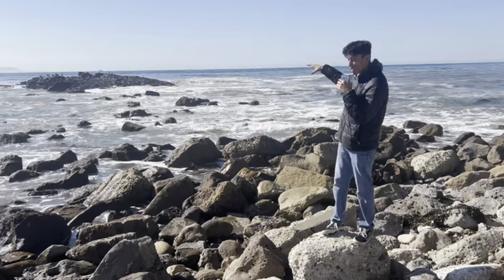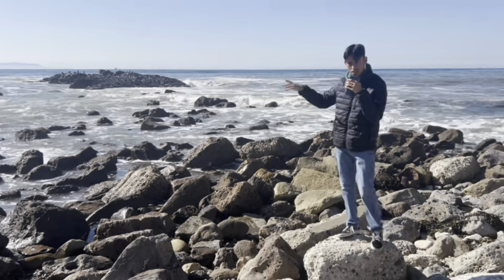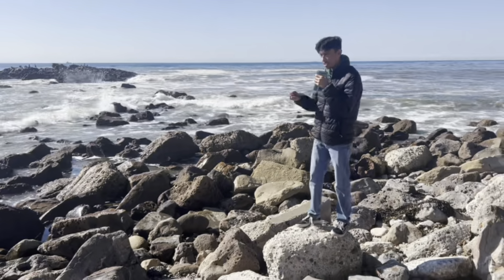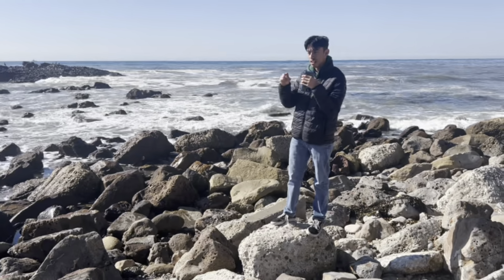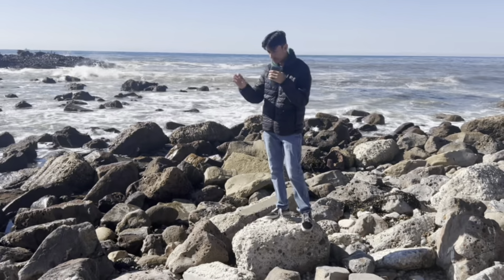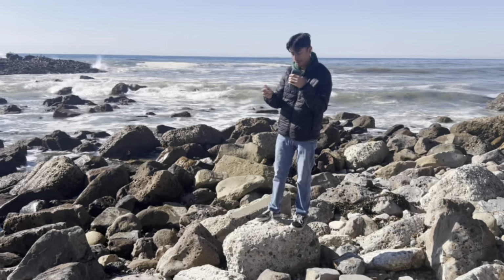And as you can see right here, because it is on top of the water, it is just called regular basalt. And since I said basalt is an extrusive igneous rock, it has fine-grained minerals. So it is very hard to see the minerals inside the basalt rock.